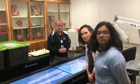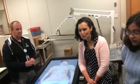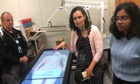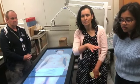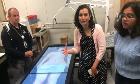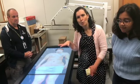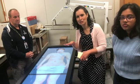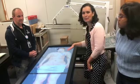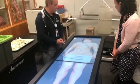So now we're going to have a look at the Anatomage table. So this is a learning area for students. Usually it's not in this room, usually it's in the main room, but at the moment they're dissecting a body in the main room. There's a group working on a real live cadaver. So we're in here to show you, and we've got Les here who's going to explain what this table is and what it does. Okay, so this table here is people have donated their body.